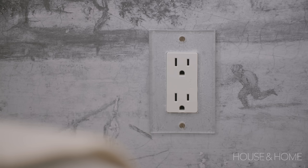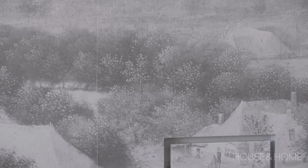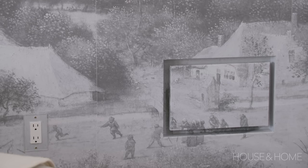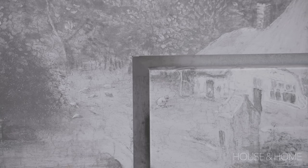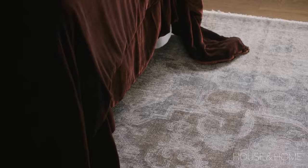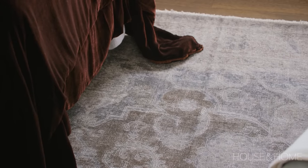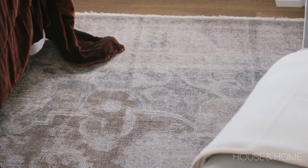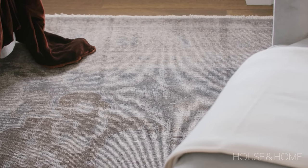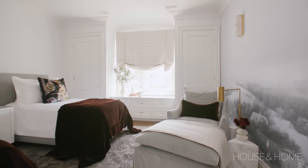We were able to incorporate Lucite switches that let the pattern flow behind them. And then the custom air vent that we were able to wrap in the mural paper lets that pattern continue again and just really makes it a much more custom seamless look. And that really set the stage for this combination of high contrast, a tonal color palette, but with a bit of these old world elements like the European type bedding and the over-dyed rug. That sort of detail is what we wanted to incorporate.